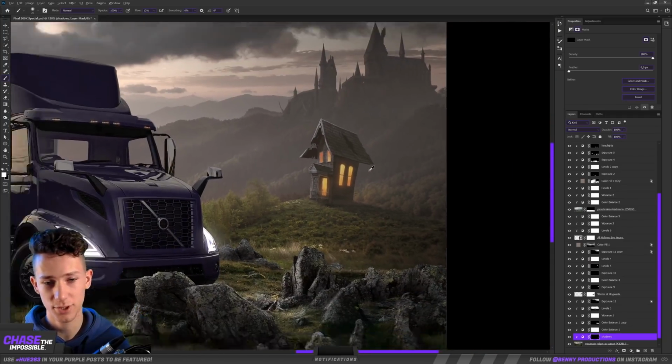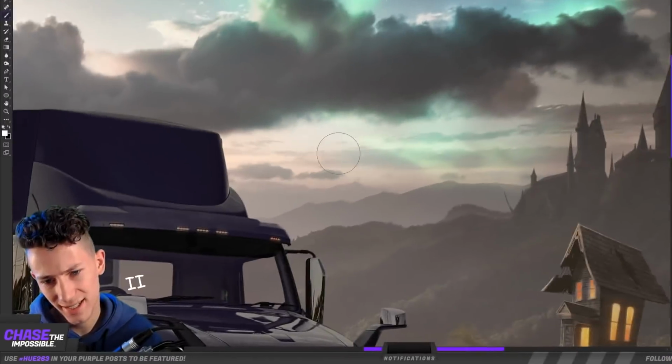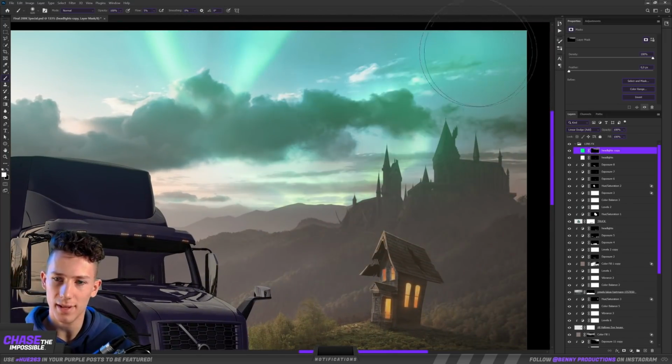Yeah, that's pretty decent. What happens if I put this in the sky? I don't know about this. It looks a bit strange. Maybe with a bit of glow. I guess it does make for a nice light source.